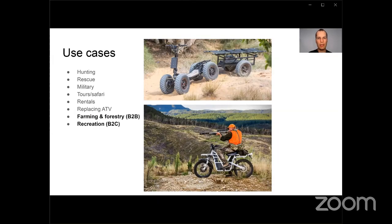We have identified many use cases, but we want to focus on two. The first is farming and forestry. Over in the farming and forestry segment, we are arguing that the user gets added efficiency by investing in our product, and therefore business-to-business sales is easy to get started with.